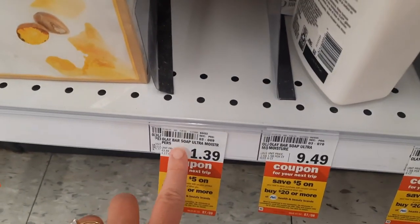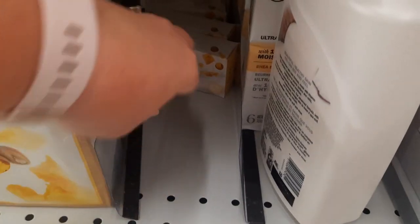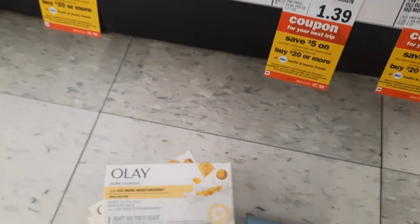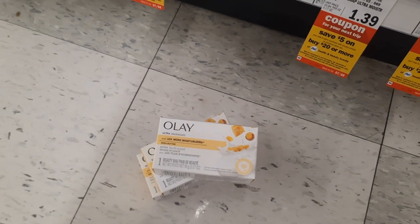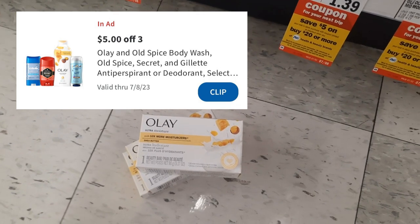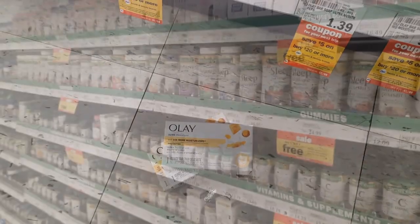We're going to start out our Meijer deals with freebies. These Olay bar soaps, ultra moisturizers, are $1.39. You want to grab 3 of them. They do have 3, it's just hard to reach them back here. That takes your price to $4.17, but we have a $5 off 3 digital coupon attaching to them. It will reduce down, so no overage, but you're going to get 3 of these for free.